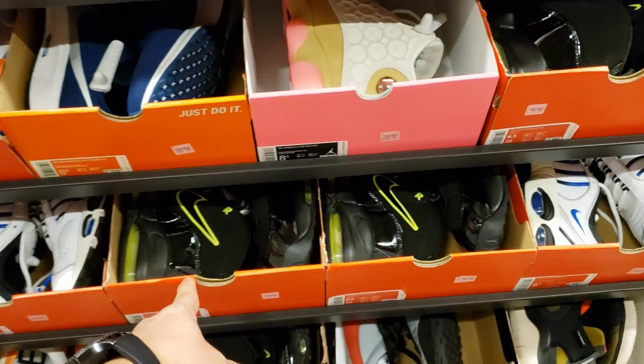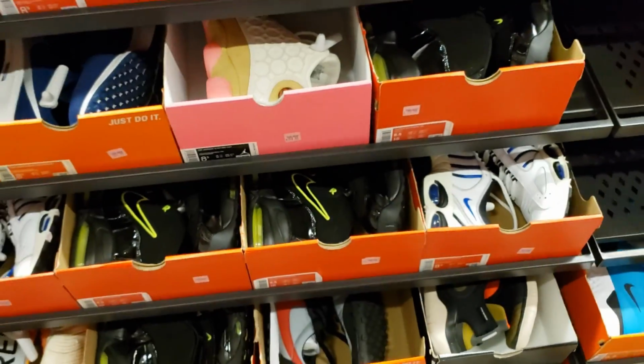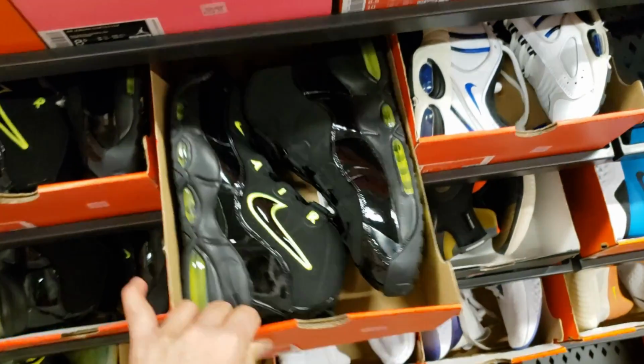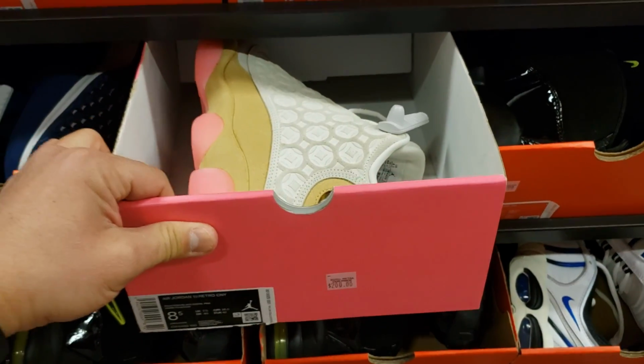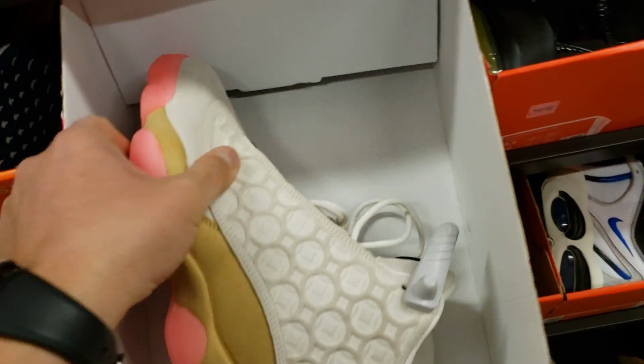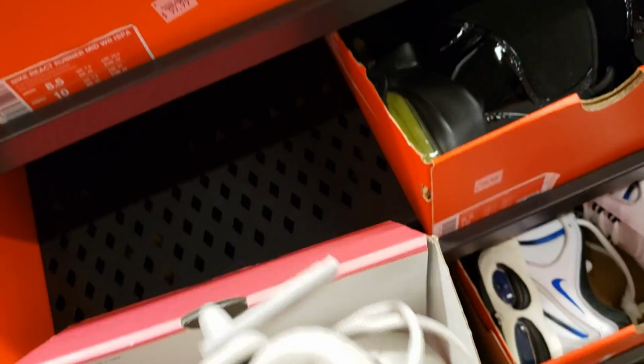8.5s and under. You got plenty of those up-tempo 95s, the Volt colorway. Man, I'm still waiting for these bad boys to go down. 80 bucks. Right above that, got the Jordan 13 Retros. My bad, the Jordan 13 Chinese New Year's, man.